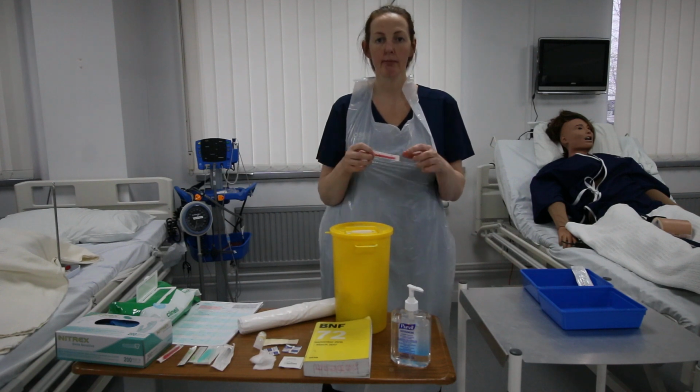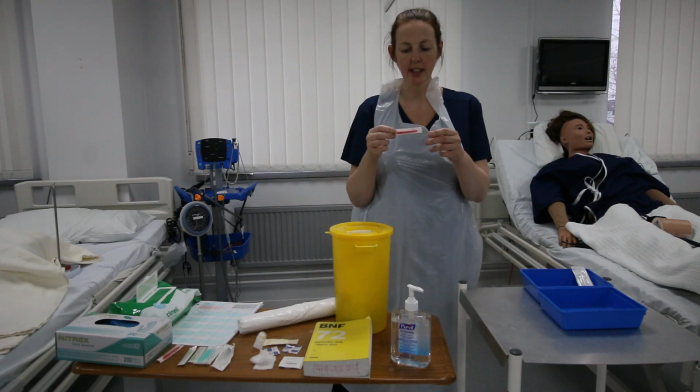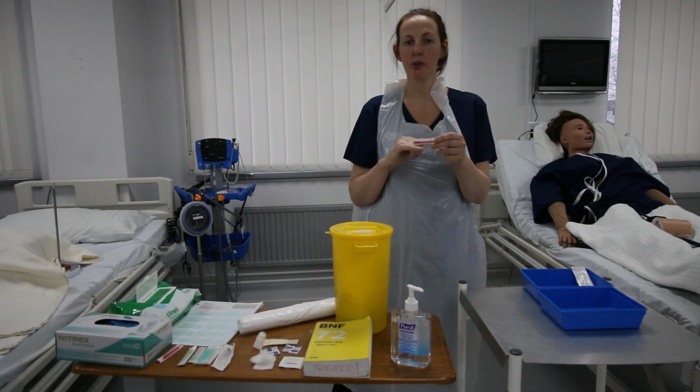Okay, so if we open a glass vial in the UK, we should use a filter needle. This is a filter needle, or sometimes called a blunt filter needle, and it's intact, it's in date.